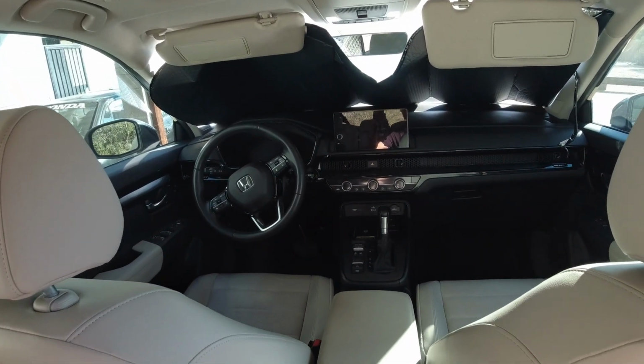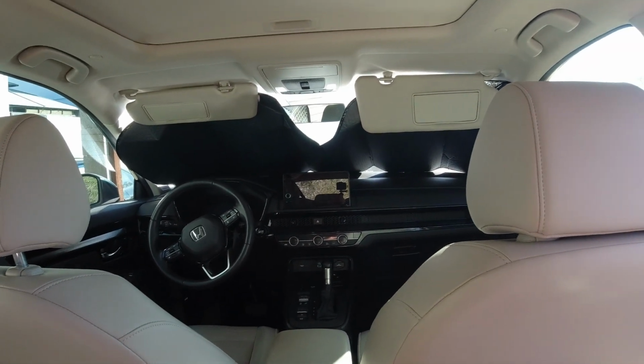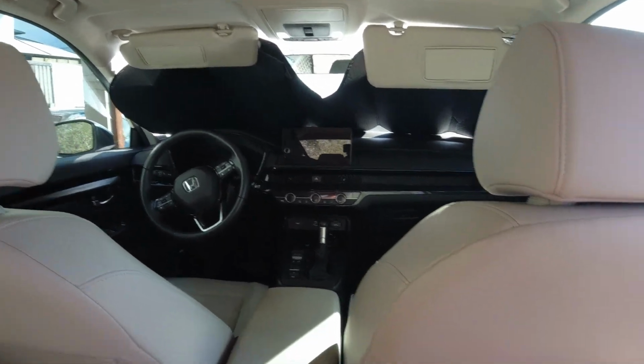And I just figured I'd come out and make a video of this and show this beautiful car, because I have to take it to the dealership tomorrow and drop it off. They have a recall on the rack and pinion steering, something has to be upgraded on it, so that's going to be done for free.